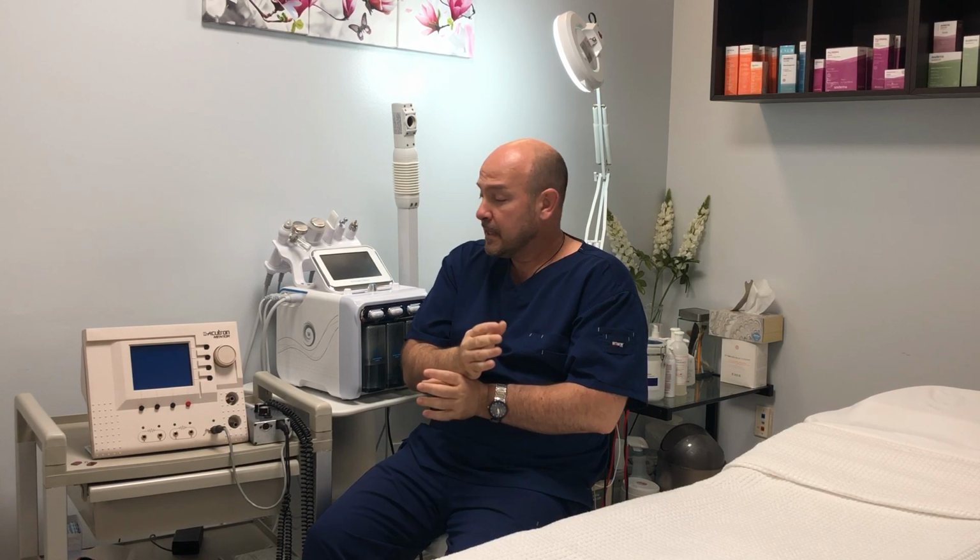And the 0.3 hertz helps with that. And then there's another setting frequency, which is 80 hertz, which is the body's natural resonance in this zone and some other zones on the face. It resonates at 80 hertz. So when you put microcurrent at that frequency, it'll tone it up like that.